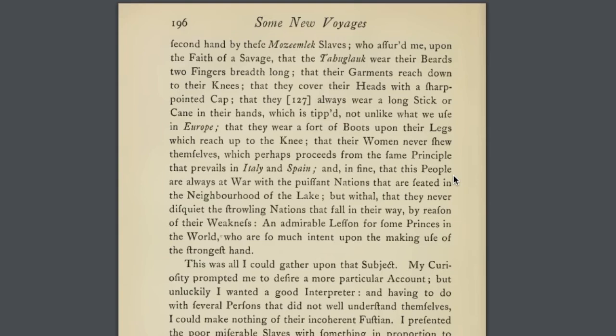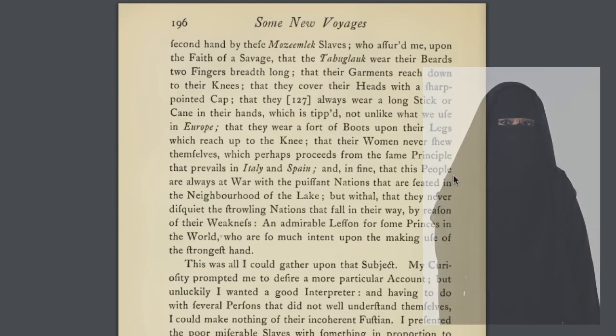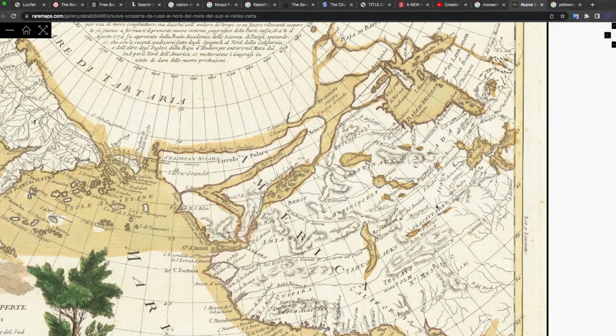And if you don't understand what they're saying right there, what does that relate to now? That the women never show themselves, that prevails in Italy and Spain? The Moors?